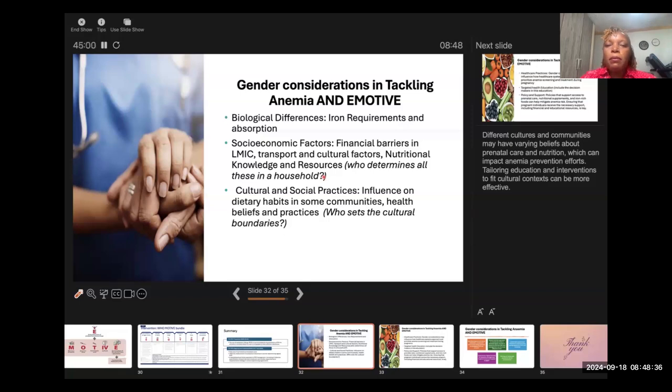So these are the people that we need to bring on the table, especially the decision-making table, so that as we are telling the woman, you need to be taking a balanced diet, the husband needs to be there so that they are able to understand why we need this balanced diet for the baby and for the woman, and why it's important for this woman to go to the hospital or to go to a health facility or to seek professional care during pregnancy.